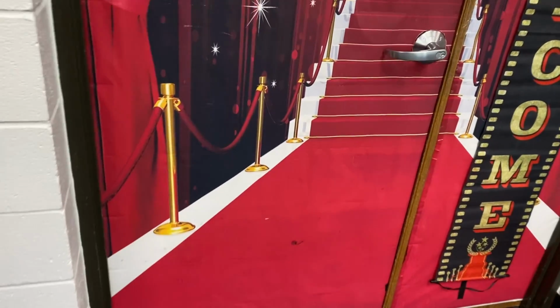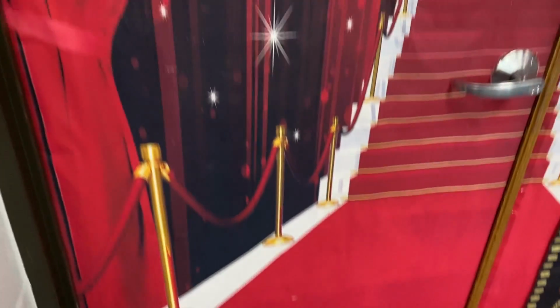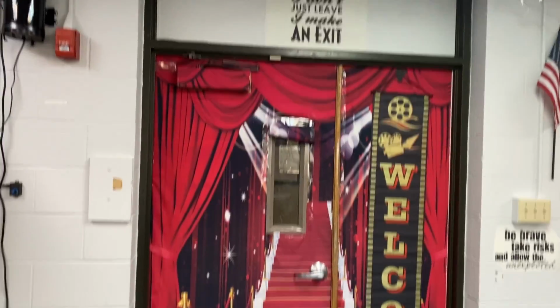It has taken a little bit of abuse. You can see some scuff marks down there at the bottom where kids like to hold the door open with their feet and things like that. But overall, love my doors, love how they turned out.